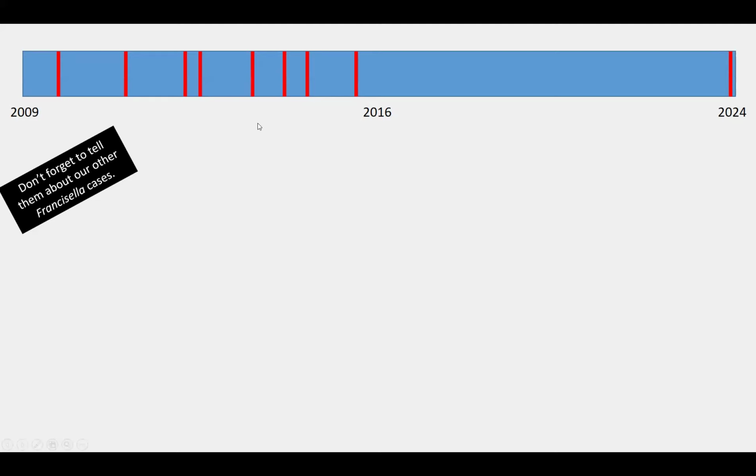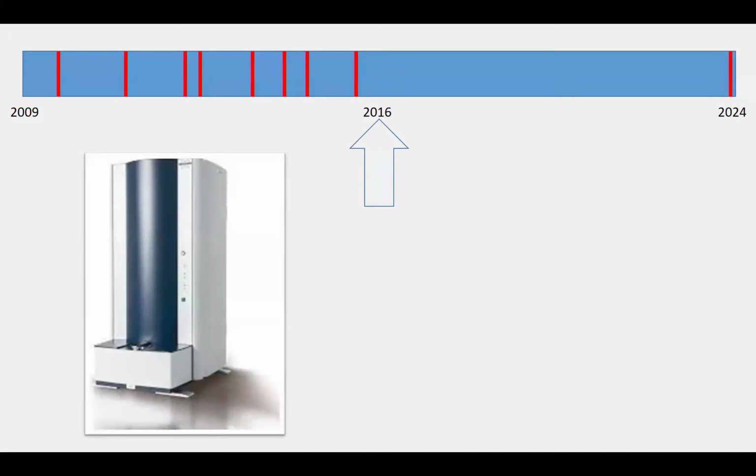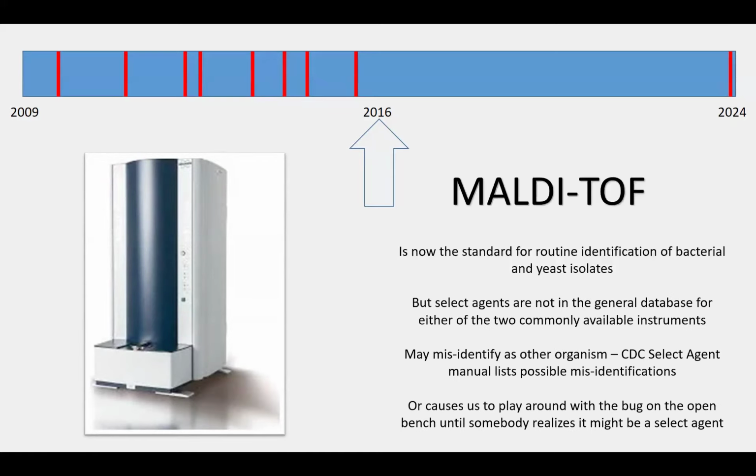But what I want to point out with this picture here is what happened in 2016, where we all of a sudden stopped getting cases of tularemia. All of a sudden, nothing. And the only thing that I can come up with as far as why we were not getting tularemia cases is 2016 is when we got MALDI for identification. Which means, when we get a bug growing on a plate, we're going to put it on the MALDI. And if it doesn't work, we're going to MALDI it again. And then maybe we'll MALDI it a third time.